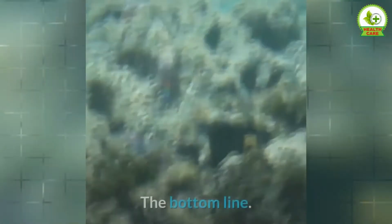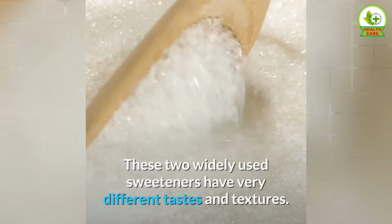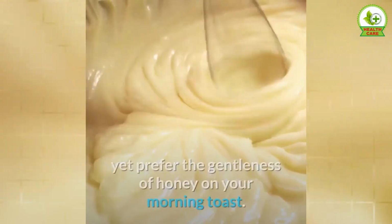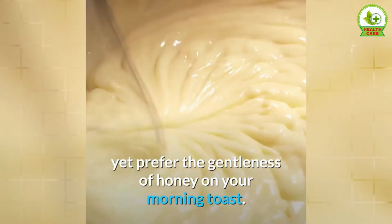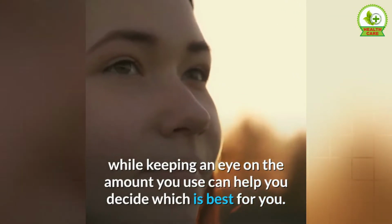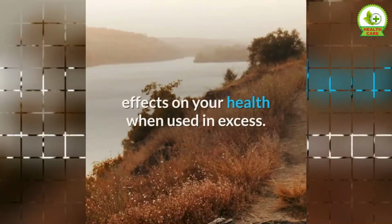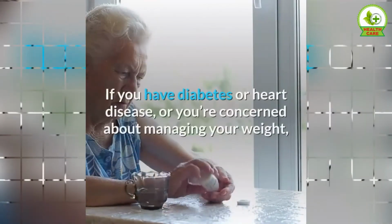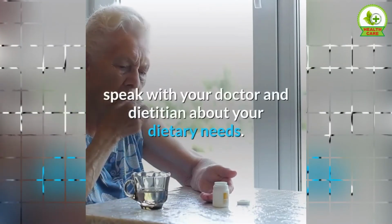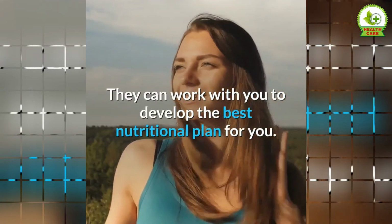The bottom line. These two widely used sweeteners have very different tastes and textures. You may find that you enjoy the molasses taste and moisture of brown sugar for baking, yet prefer the gentleness of honey on your morning toast. Experimenting with each while keeping an eye on the amount you use can help you decide which is best for you. Honey may have a better rep, but both honey and sugar can have negative effects on your health when used in excess. If you have diabetes or heart disease, or you're concerned about managing your weight, speak with your doctor and dietitian about your dietary needs. They can work with you to develop the best nutritional plan for you.